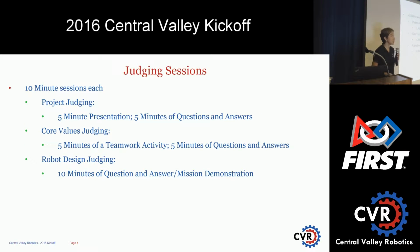Judging sessions at a qualifying event are going to be 10 minutes each, and there are 3 of them. There's a project judging session, a core values judging session, and a robot design judging session. They're each a little bit different. Project has a 5-minute presentation, and then a 5-minute session of question and answer where the judges will interact with the team members, and the team members only, to glean more information.